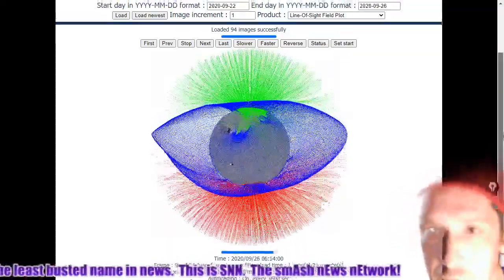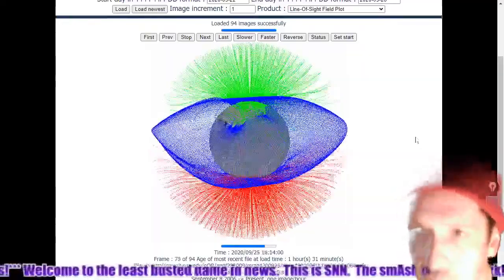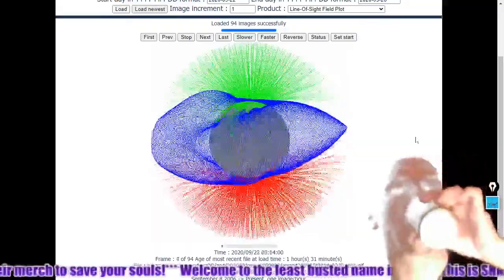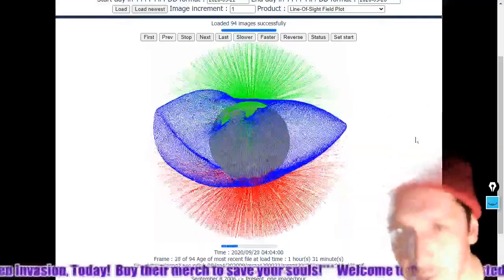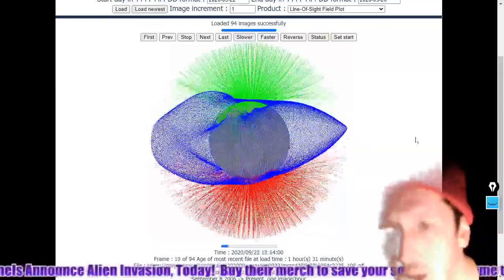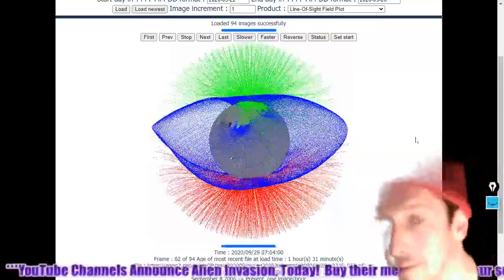And you see some significant changes going on here in the B field, shown in blue. This is the line of sight field plot. A different view of essentially the same data set. And it's derived from ground-based magnetometers as well as magnetometers on STEREO A and STEREO B. So we got two powerful solar polar fields kicking up right now, and that's a good thing.